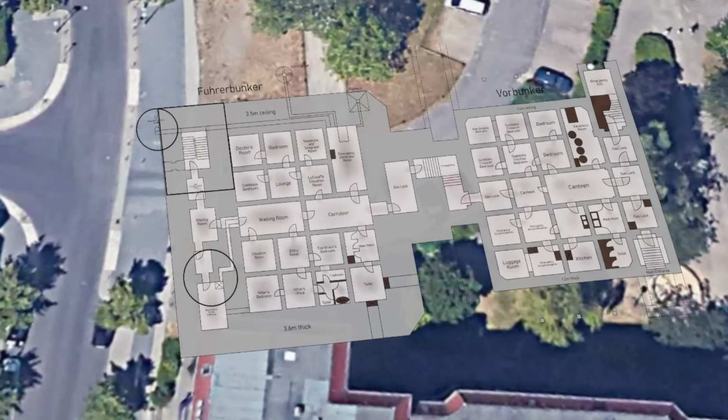It was here, just after midnight on the 29th of April, that Hitler and Eva Braun married, with Eva famously beginning to sign her surname Braun before crossing it out and writing Hitler instead. Unsurprisingly, it wasn't much of a honeymoon, with the newlyweds spending a little time with the last remaining residents of the bunker, including Mr. and Mrs. Goebbels and their 6 young children.